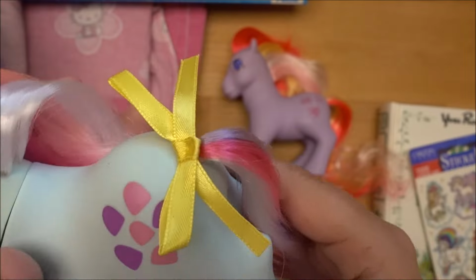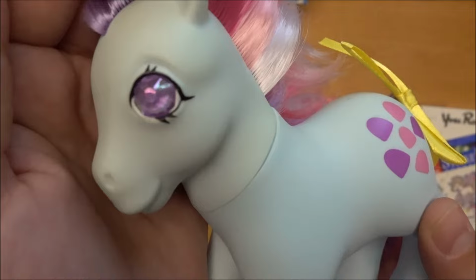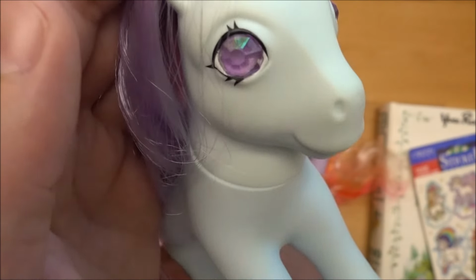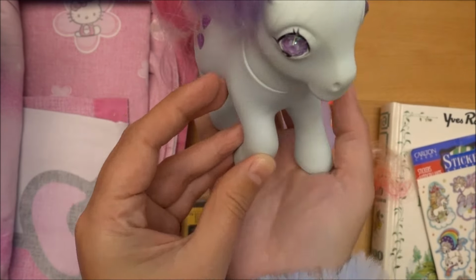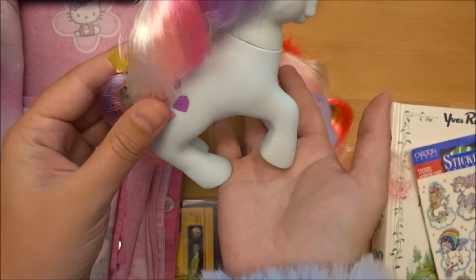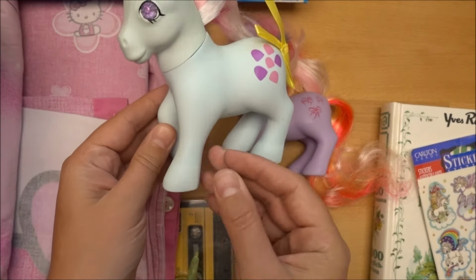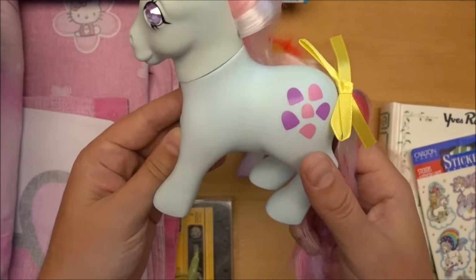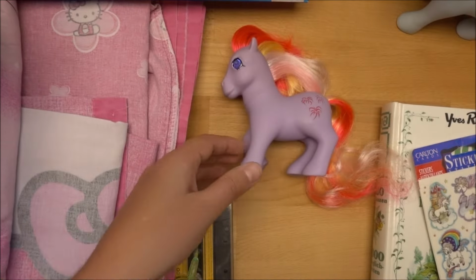The hair color scheme is so cool. We have purple, pink, rose color and white, and that's the same color scheme for the tail hair. And as I mentioned, the crystals in the eyes make them twinkle eye ponies. The pose that this pony is in is called the gingerbread pose, as far as I figured out. So this is really cool. I have G1 My Little Pony reproductions.